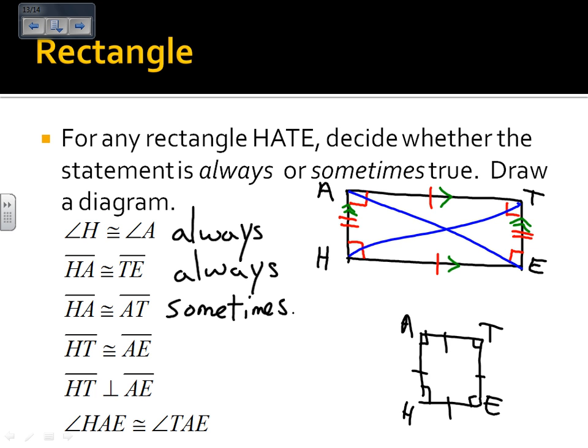So HT is always equal to AE, because one of our properties for rectangles on your sheet is that the diagonals are congruent, right? So it's true for this one. Is it true for the square? HT, AE. Is that true? Yes? So is it always or sometimes? Always.